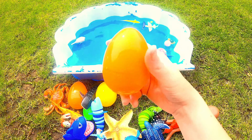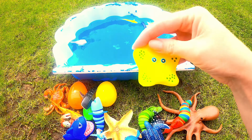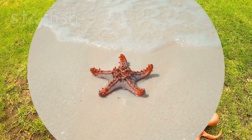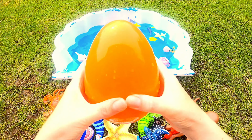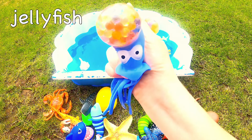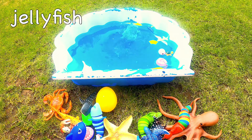What's in this small orange egg? It's a starfish! There are around 2,000 species of starfish. What's in this big orange egg? It's a jellyfish! Box jellyfish have at least 24 eyes.